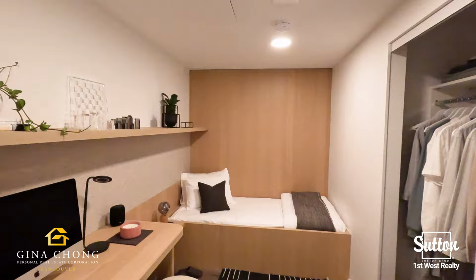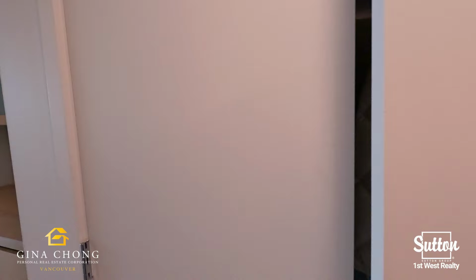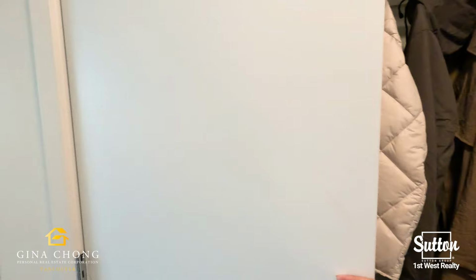Some amazing features at Tower 3 include air conditioning, overhead ceilings up to 8 feet 6 inches, side-by-side washer and dryer with built-in storage, and reinforced TV wall with secure pre-built backing.